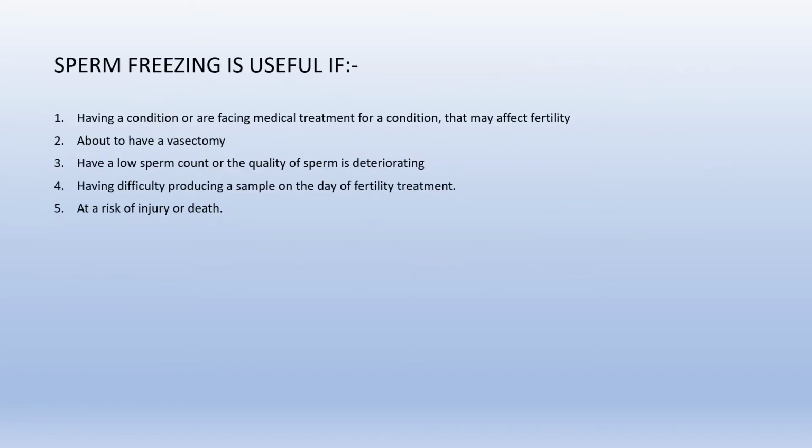This is important because ice crystal formation can be very damaging to frozen embryos, sperm, or oocytes. Sperm freezing is useful if a person is facing a medical treatment for any condition, like cancer, then he freezes the sperm earlier. Also if he is about to have a vasectomy, if a person has a low sperm count or the quality of the sperm is very bad, then we do freezing before he starts the cycle. If he has difficulty producing the semen on the day of the fertility treatment, then also we tell them to give the sample beforehand, we see the count, and then we freeze previously. And if there is a risk of injury or death, then also some patients freeze their sperm sample.